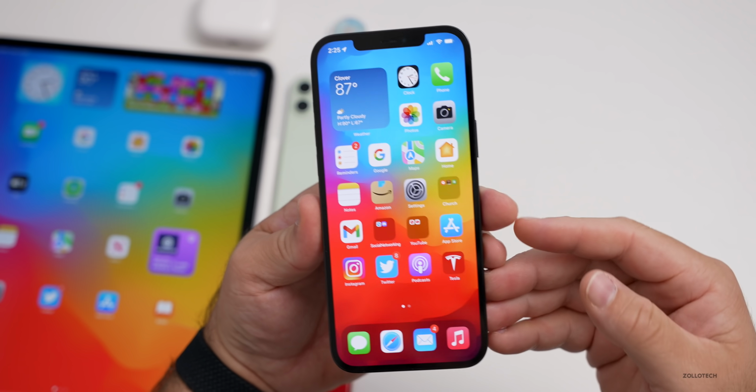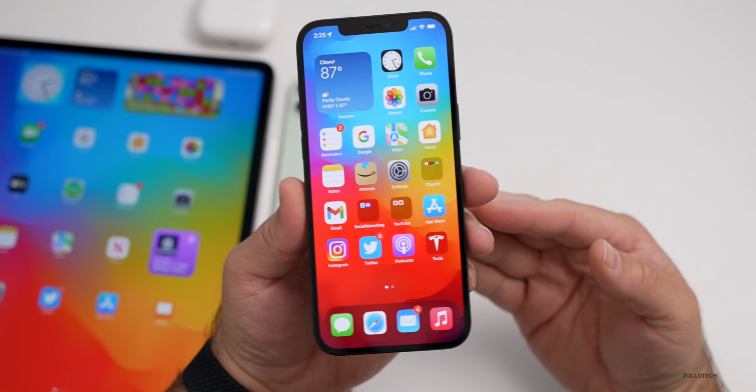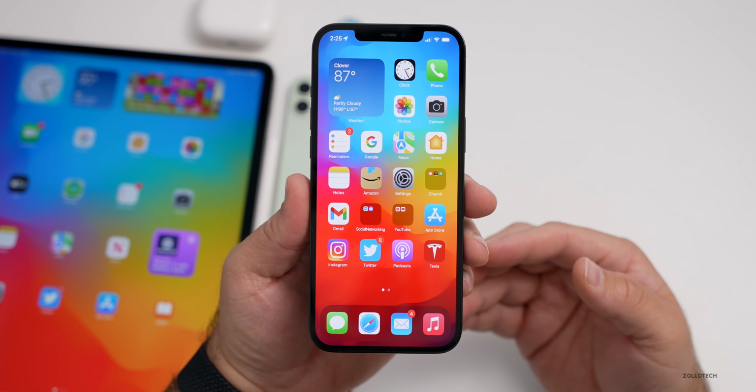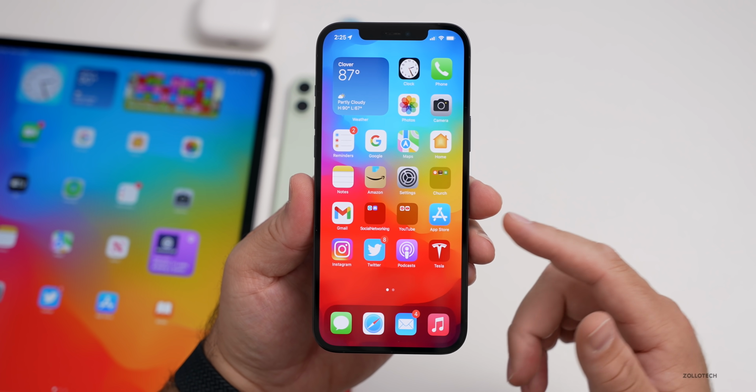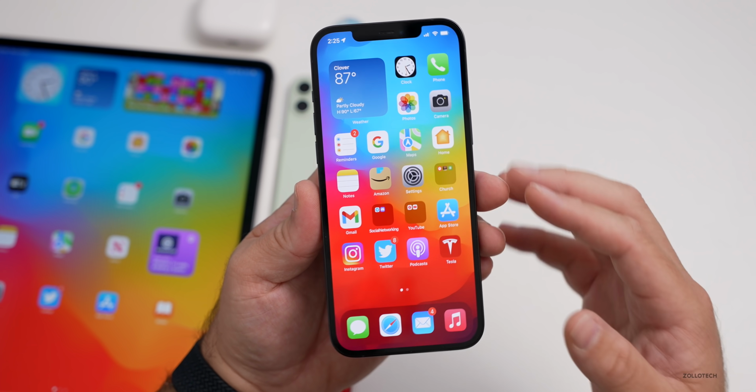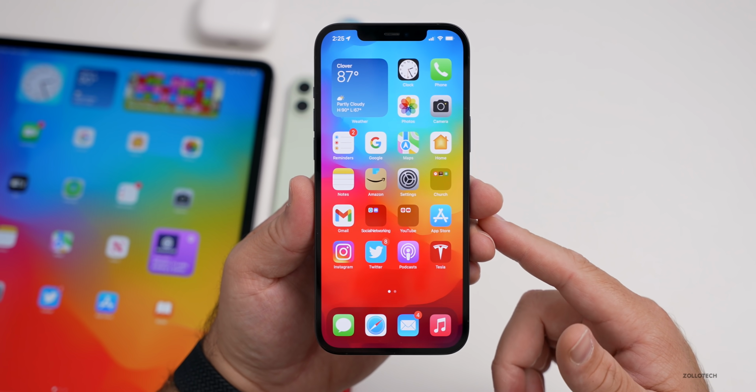So that's it for all the news this past week. I'm looking forward to a larger iPad, if that's really a thing they're working on, and of course updated iPhones and that upcoming iOS 15 public beta that I know so many people are waiting for. So I can't wait to see that and see what people think of iOS 15.